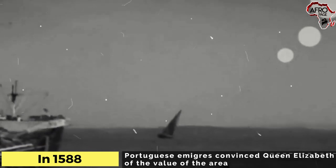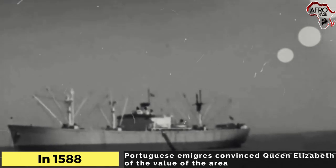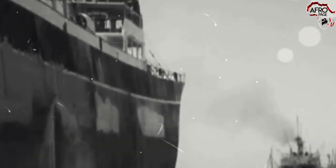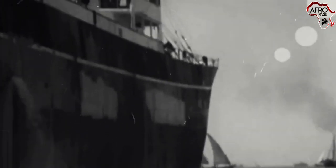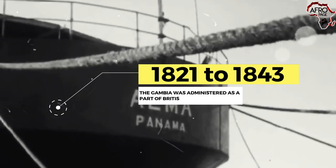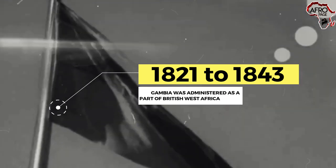In 1588, Portuguese emigres convinced Queen Elizabeth of the value of the area. The Gambia River and the islands at its mouth were important for Britain to control strategically, as they were the Empire's main outpost in the area and a connection to its settlements and trading posts along the Gold Coast, in Sierra Leone and Ghana. The Gambia was administered as a part of British West Africa from 1821 to 1843.